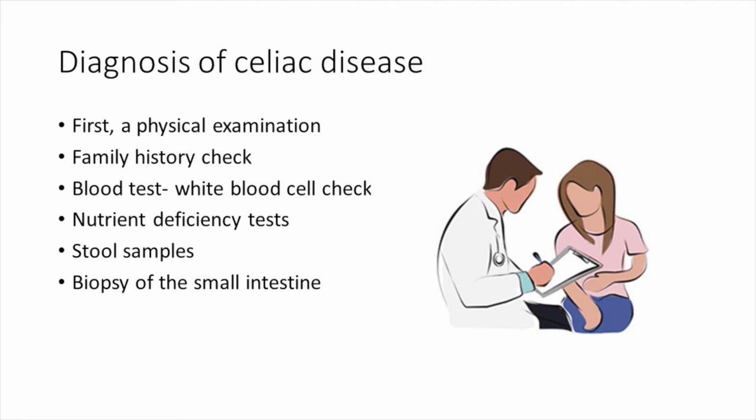After a physical examination and a checkup of medical and family history, a doctor could diagnose celiac disease with a blood test. This test looks at abnormal amounts of white blood cells. Additionally, they can take tests to analyze nutrient deficiencies, stool samples, and biopsies of the small intestines.